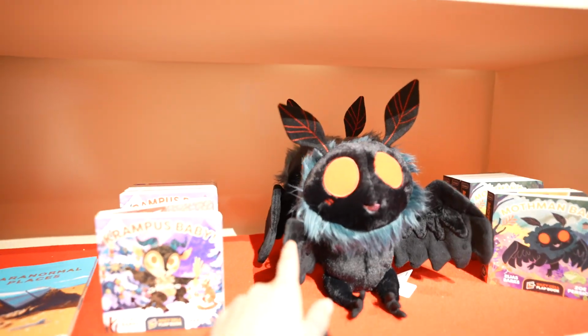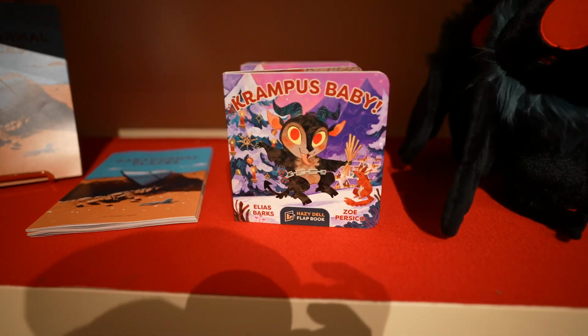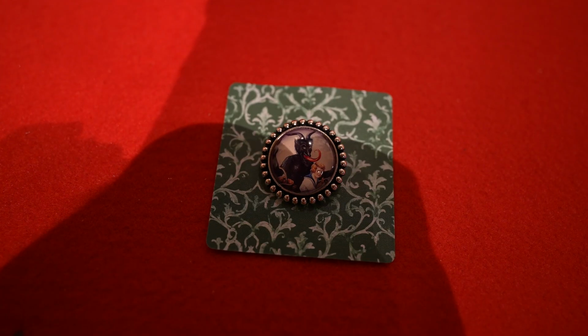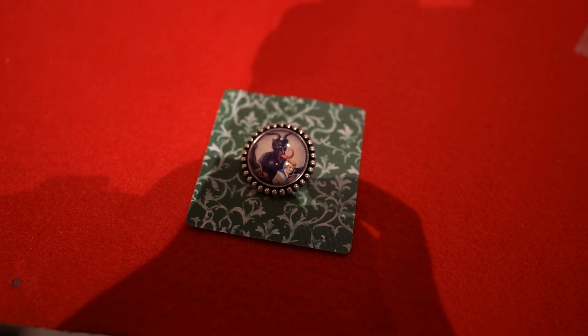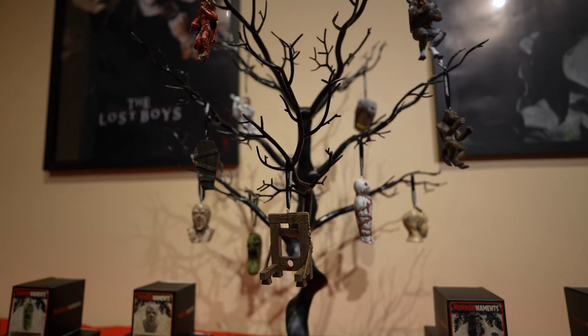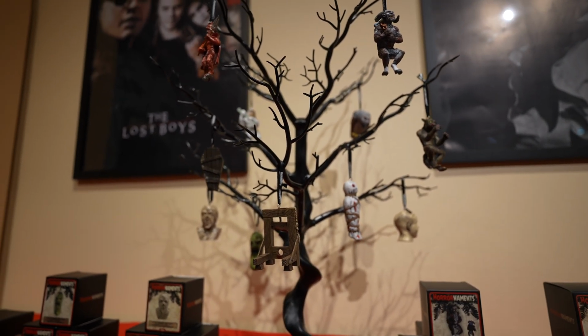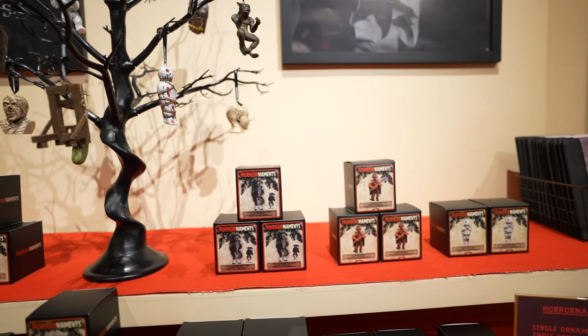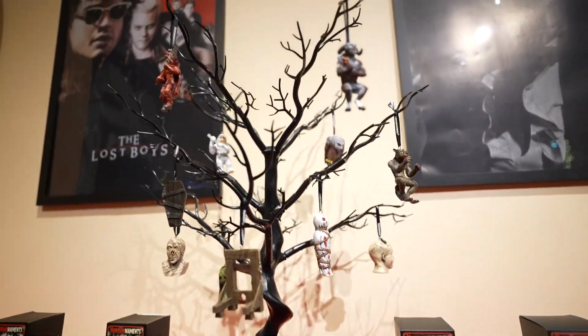Moth plushies, Krampus baby book. Krampus buttons or pins. If you guys are familiar with horror ornaments, I've been following them on Instagram for such a long time. They sell their ornaments here.